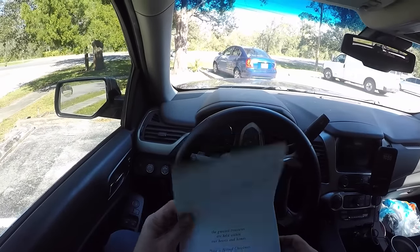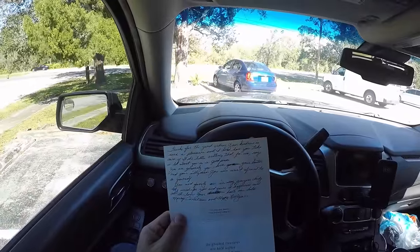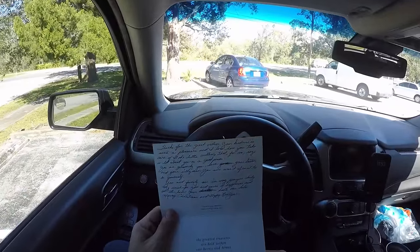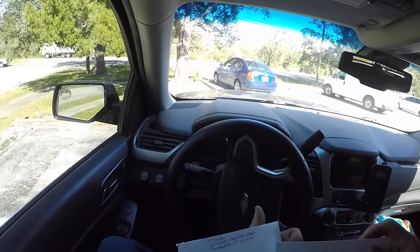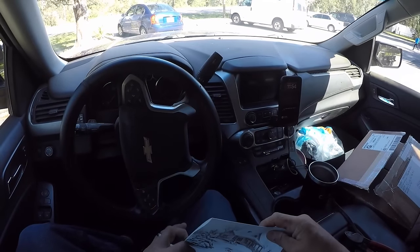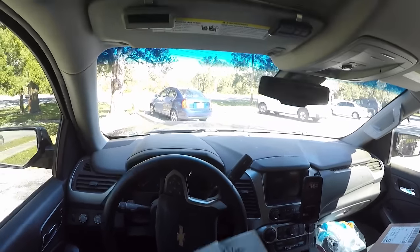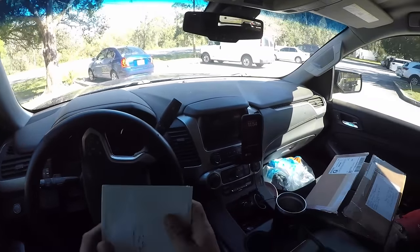And then the card says, Faith, family, and friends, the greatest treasures are held within our hearts and homes. Have a blessed Christmas. And again, this is from Patricia Morton from Virginia. I've gotten some other things from Patricia in the past. Thank you for the Christmas card. You know me, I always love some mail.